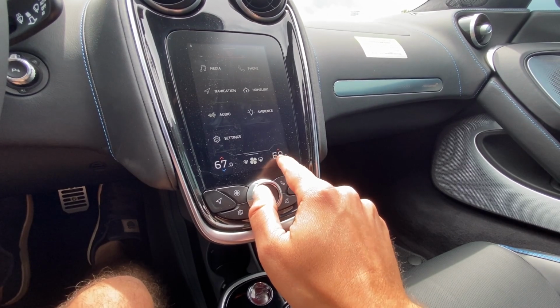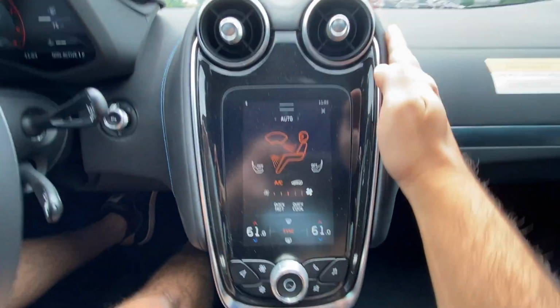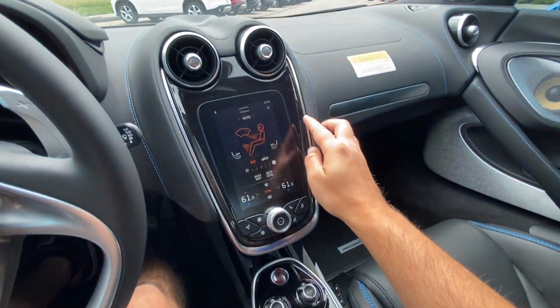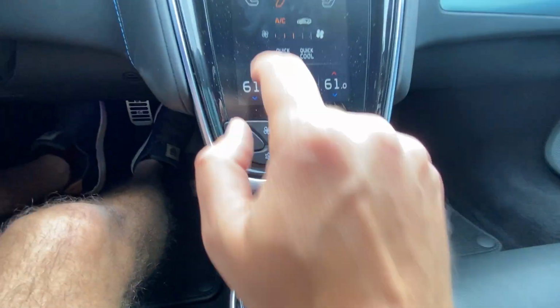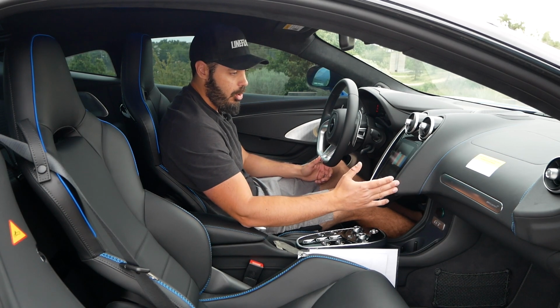This 7-inch infotainment screen, though, so let's talk about this for a second. Is 7-inch too small of an infotainment screen for you? I really don't think so, because I think this is actually preferable in a car like this. When you do have a hypercar or a supercar like this, you don't want to have it be too intruding in the design. And 7-inch for me totally works. You have all the settings in here.